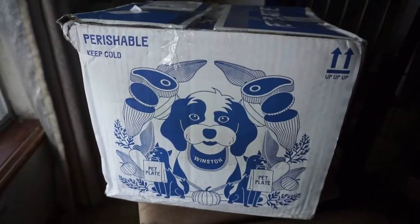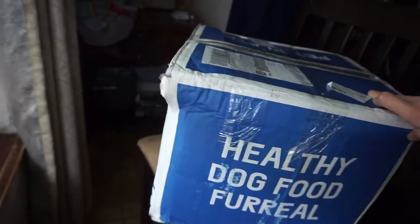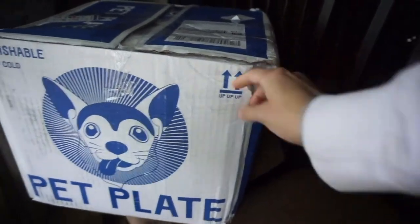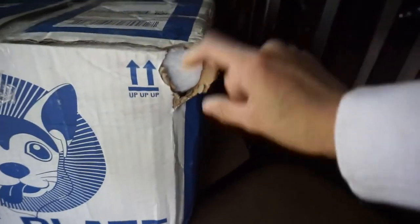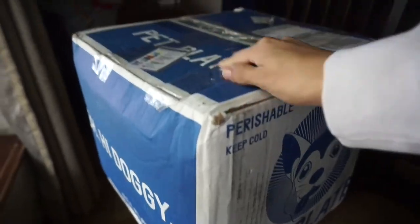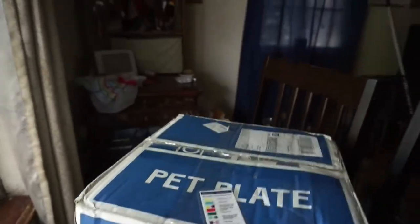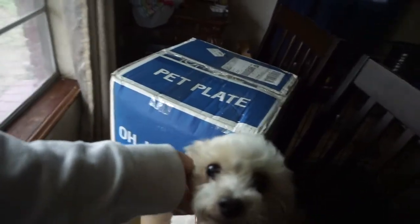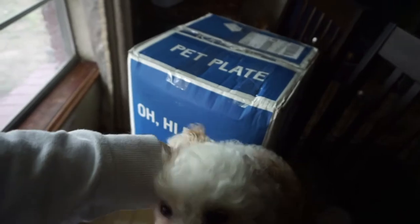Pet plate. Today we're reviewing a pet plate box that we received today in the mail. This is how it comes in. It did get damaged while traveling, but so far it came in like this. And Daisy's all excited to see what's in her pet plate box. You want to see what's inside?